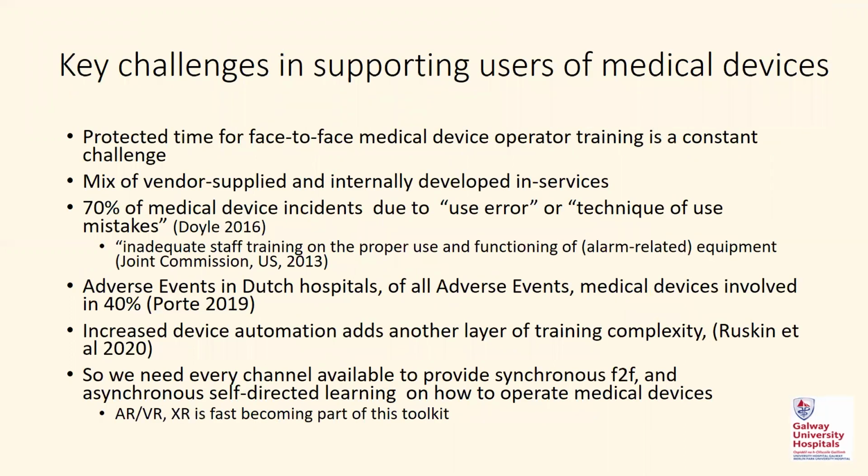But the particular area that we're concerned about as clinical engineers, and is a concern for our clinical collaborators, is how do we support users of medical devices? How do we provide training to all the nurses, the doctors, the physiotherapists, physiologists, and all the other health and social care staff on how to operate medical devices so that they are confident and competent users? And at the moment, we provide a mix of vendor supplied and internally developed in-service type training.